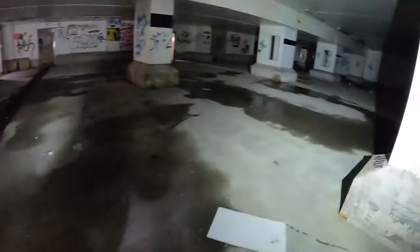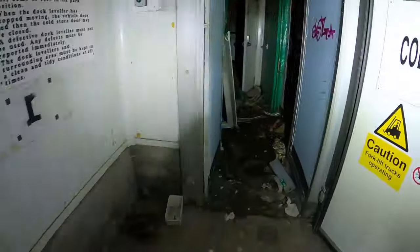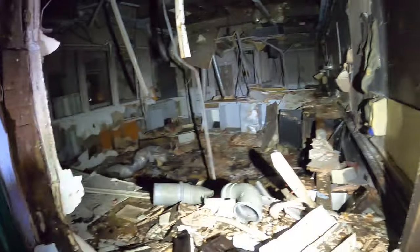Right, guys. So we're in the factory, managed to get in there, that little cubbyhole. So let's go and explore. Fuck me, what a shithole that is. I think that's just toilets there. Nice little boiler just left on its own.